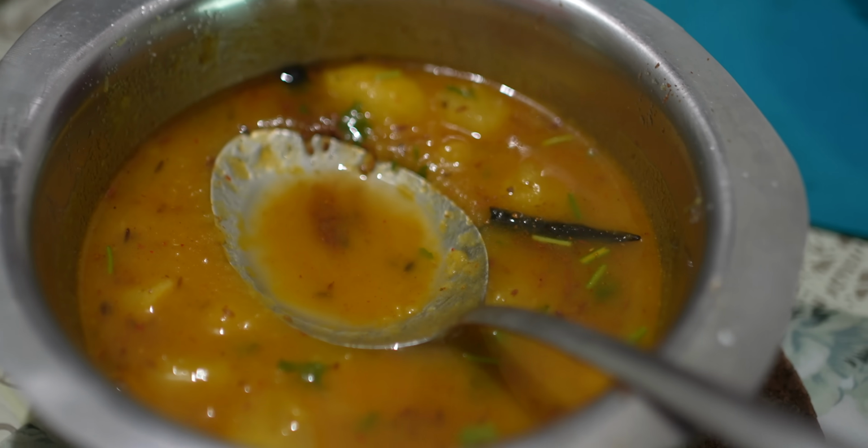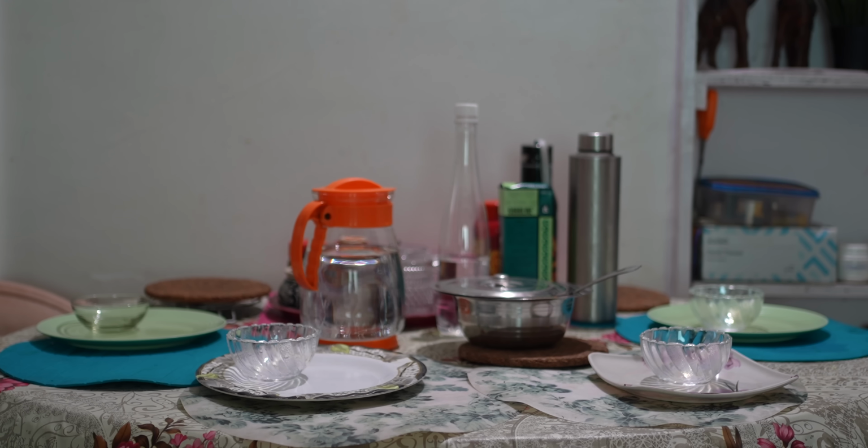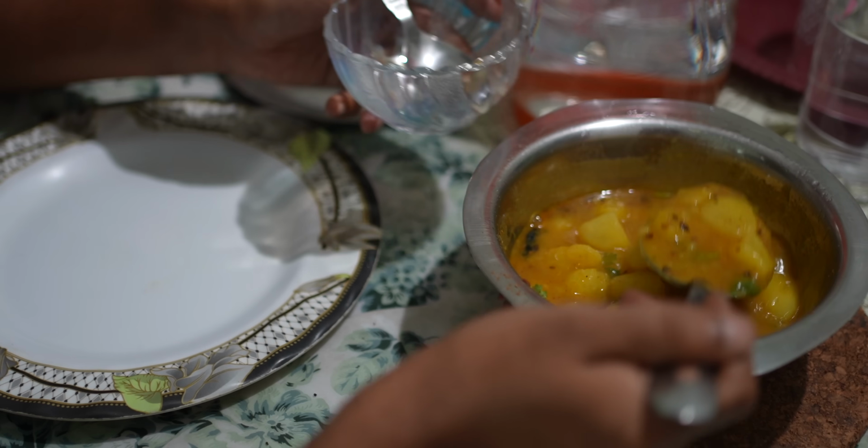Today we are having luchi aloo tarkari for breakfast. This is a very typical breakfast in Bengal and everyone's favorite. There are very few people who would say no to this.